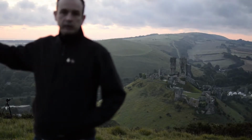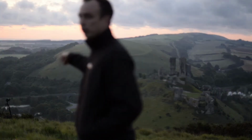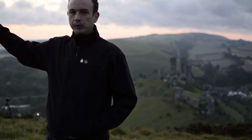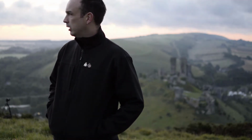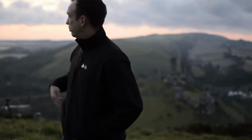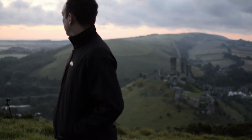I'm probably going to change my composition. I'm set up at the moment on my tripod down there, but I think I'm going to change because it just looks absolutely beautiful over there. It looks amazing, and I love it. Almost a cloud inversion, so much mist, and the skies are just going pink.